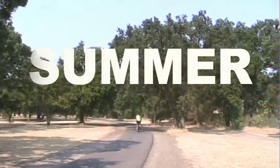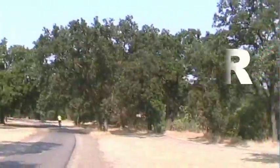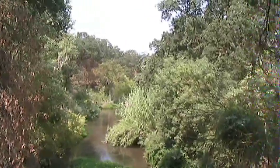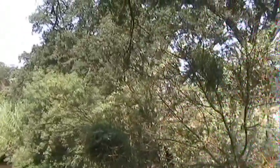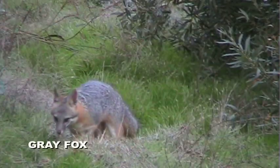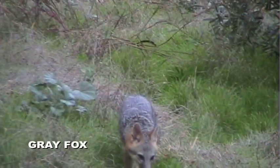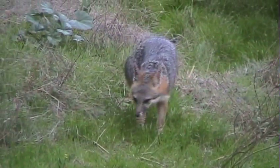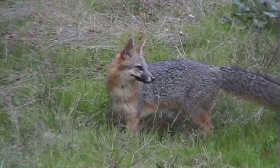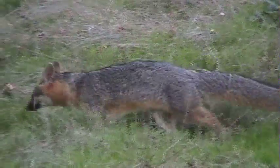It is now summer. We head to the cool, shaded riparian forest in parks along Dry Creek in Modesto. The best time to bird is early in the morning. While you are birding, you might also get a chance to see something like this gray fox, which is mostly nocturnal.